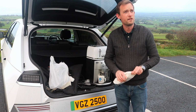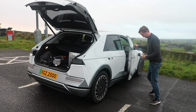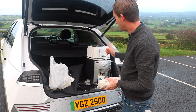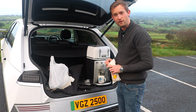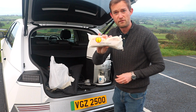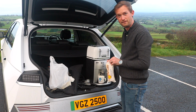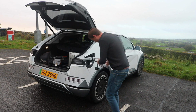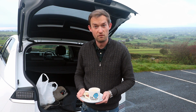Andy Cooper from RMS Motoring, and I'm in the Slemish car park with the Ioniq 5 and the toaster hooked up to the vehicle to load, and have some soda, cup of coffee, hard to beat. And camping trips will never be the same again.